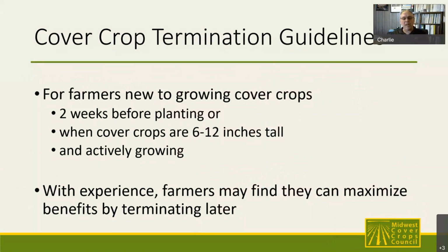And we also kept some of the additional previous recommendations with terminations. We have to keep in mind, with our recommendations, not what may work, but what does work. And we're staying with recommendations for particularly new producers looking to get into cover crops: termination 2 weeks before planting, or when the cover crop is actively growing in that 6 to 12 inch growth stage.